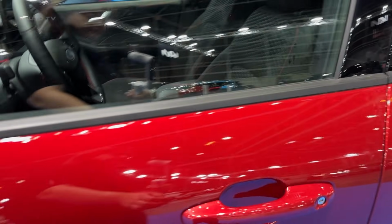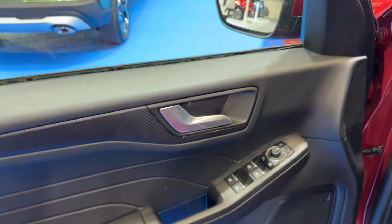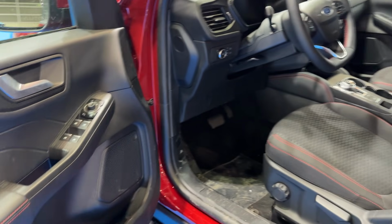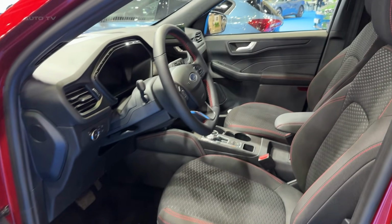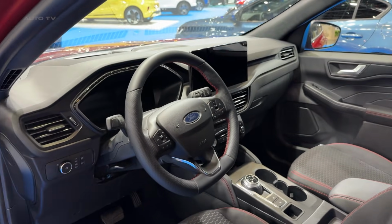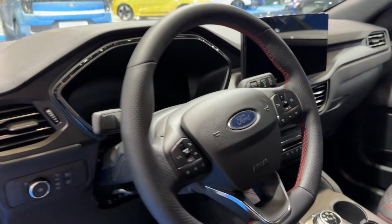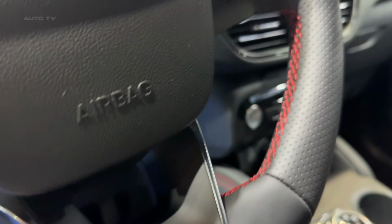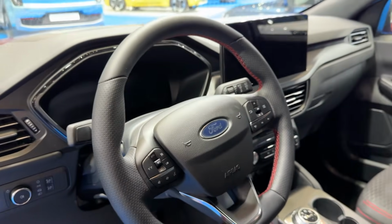Step inside, and the first thing you'll notice is the massive 13-inch touchscreen dominating the dashboard. It's standard across the range, and it's pretty good, responsive, clear, and easy to use. The interior itself? Well, it's functional rather than fancy. There are some hard plastics here and there, but hey, this isn't trying to be a luxury car. What it lacks in premium materials, it makes up for in equipment.